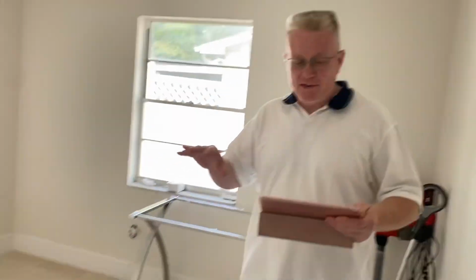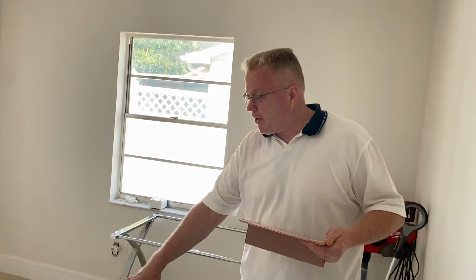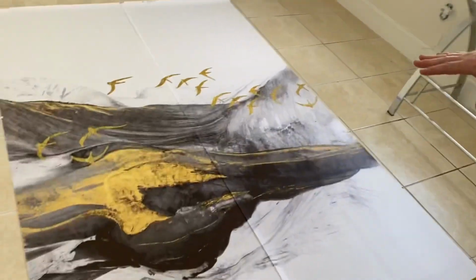Hey, this is Spencer Colgan, and today we're doing an exciting mural. And I just wanted you to see this. I brought the lady's iPad with me so I can read it to you exactly from the order on Etsy. Take a look at this. This is just two of the panels.